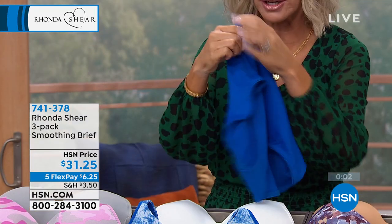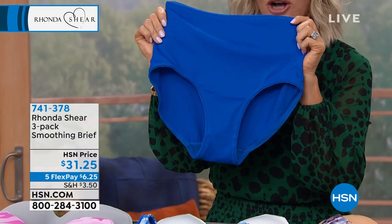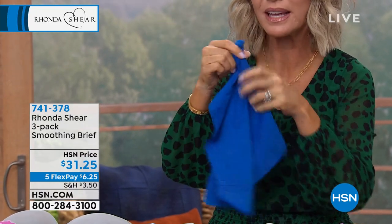So nothing is riding. Look how she does the cut in the front. See how the leg opening is? She's really giving you a lot of room in that tush area. They're fantastic. They're really good panties. Do you only have a couple good pair? Today's the day, with $6 and change to get them home. Get really good panties and get the matching set if you can.